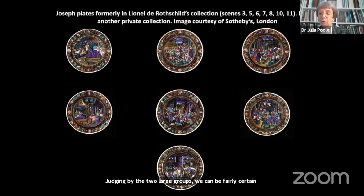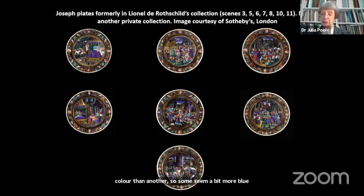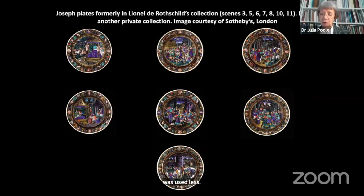A third way is by looking at the overall colour range. The enamel colours used on the plates was the same for all of them: blue, green, yellow, turquoise blue, mulberry, red, black, and white. But when we look at some plates, there seems to be more emphasis on one colour than another. So some of them seem a bit more blue and green, and others there's a little bit more red. Now, red was a rather difficult colour to obtain, and gold foil was used below it instead of silver. So it was used less. And if we look at this set of plates from the Rothschild collection, you can see that red does seem to be a little bit more prominent, particularly in the one that's in the middle, but it could be that the lighting under which this photography was done has brought out the red colours more. And so I wouldn't really like to judge on that point without the plates to hand.